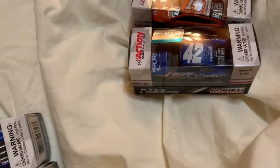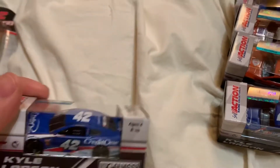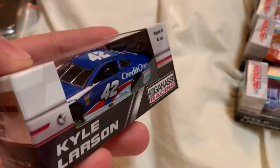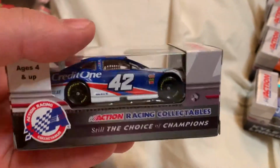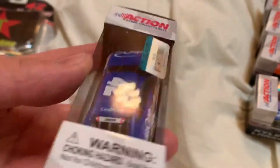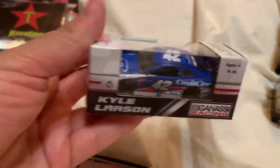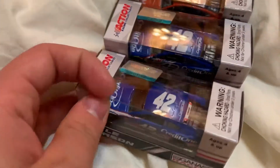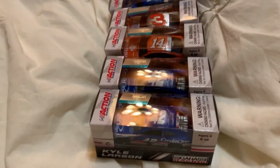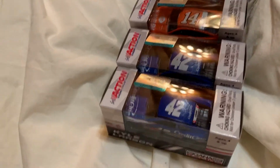Next, the next 2 cars are cars I actually saw in person. First, you got Kyle Larson's 4th of July car, Credit One Bank Patriotic. Well, technically the 7th of July, but it's still technically the 4th of July weekend race. So, I would still say it's 4th of July. It's just too bad he wrecked with this car along with many other racers and participants. Much like Jimmy Johnson, for example, when he had a winning car.